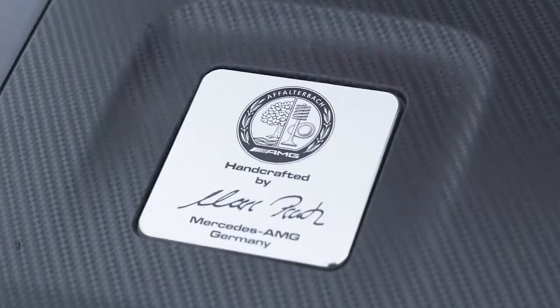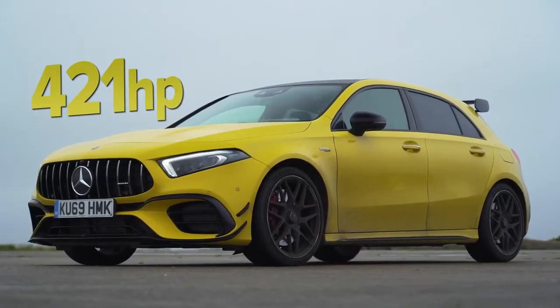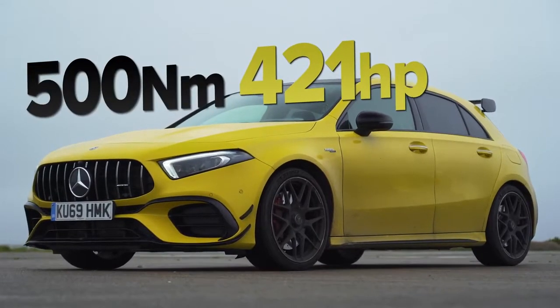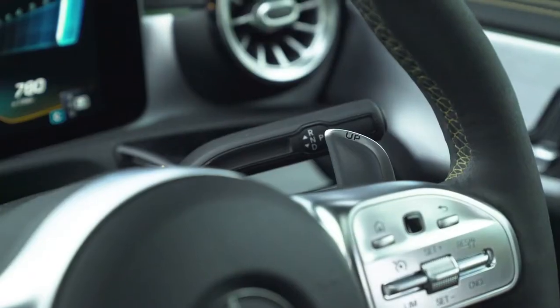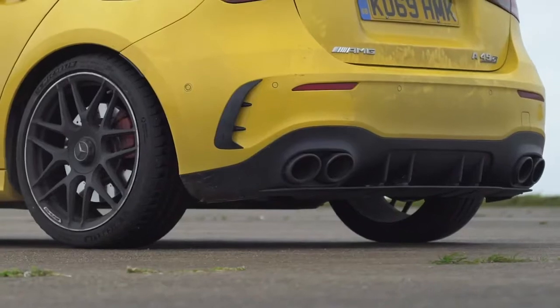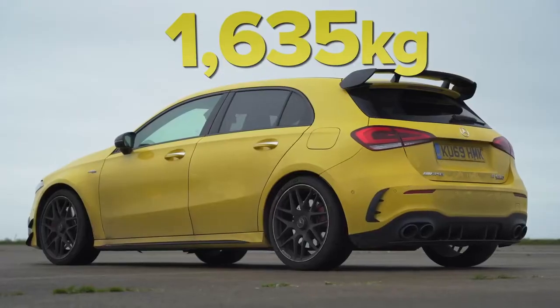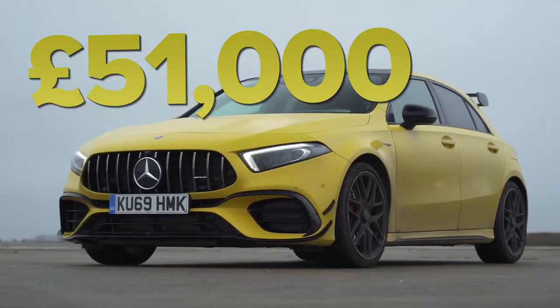So this car has a hand-built 2-litre 4-cylinder turbo petrol engine with 421 horsepower and 500 newton meters of torque. Drives all four wheels via an 8-speed dual-clutch automatic gearbox. It's also got a very clever rear differential which allows the car to send power to the rear wheel with the most grip. All this does add to the weight, so this car's quite heavy. It's 1,635 kilos. It's also rather expensive. It starts from just under £51,000. That means that it's 13 grand more expensive than an A35.